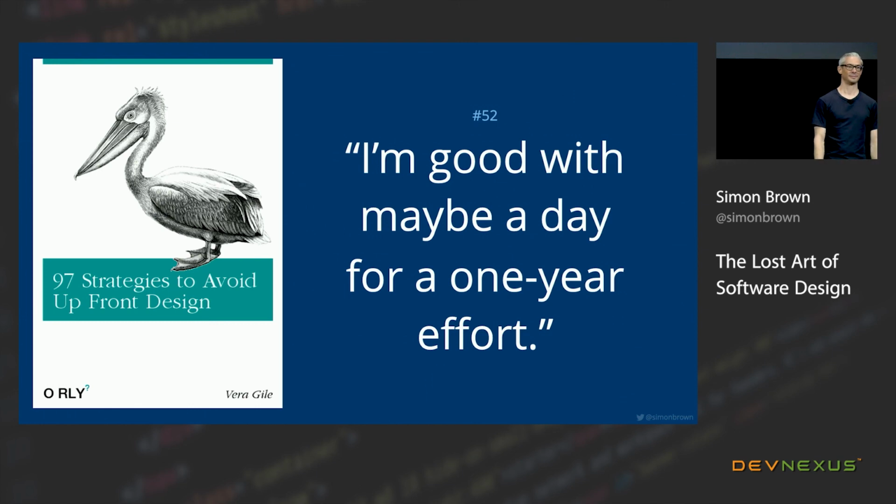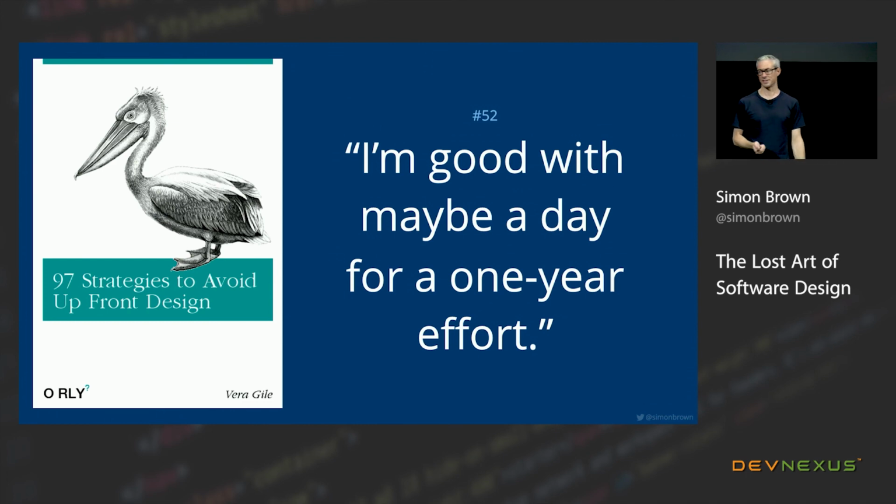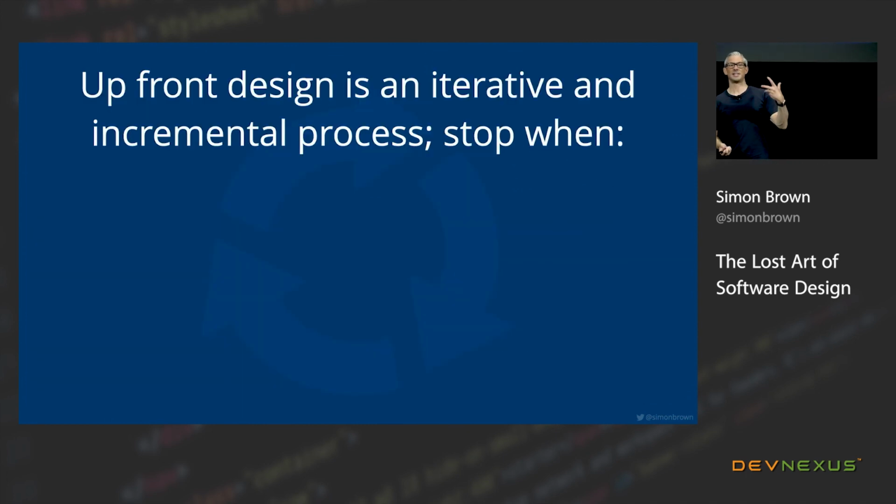Wow. I mean, that might work for them, it's not going to work for me. And it depends what you're building and how complicated it is and how big your team is. So let's not go with a number of days per development effort, because that doesn't make any sense. I like to think of upfront design as being an iterative and incremental process. So let's ask the reverse question: when do you stop? When do you stop doing thinking and drawing and diagramming? And when do you start writing code?